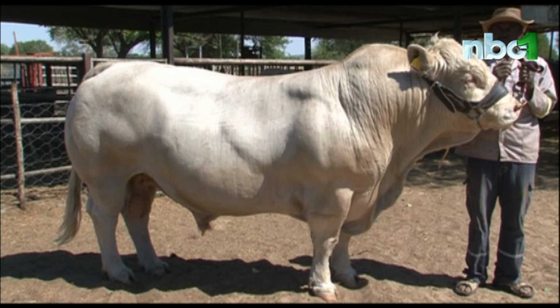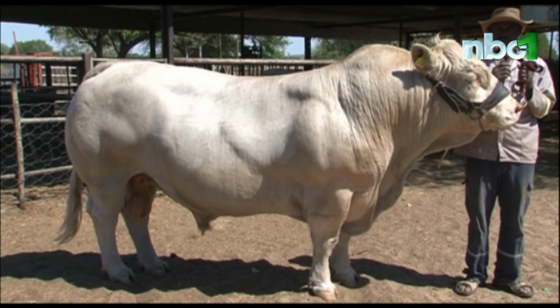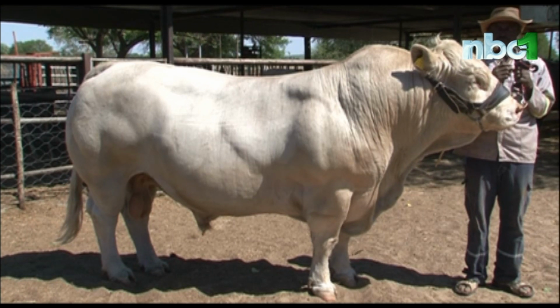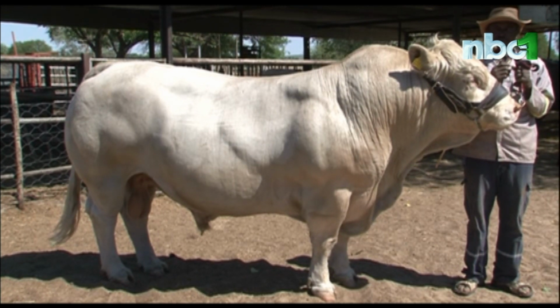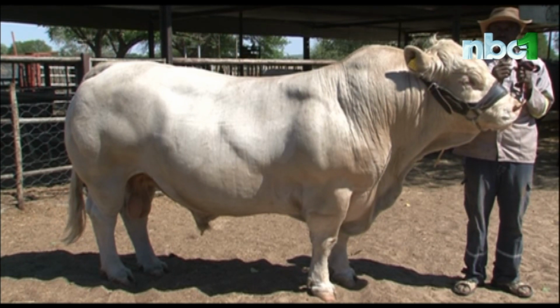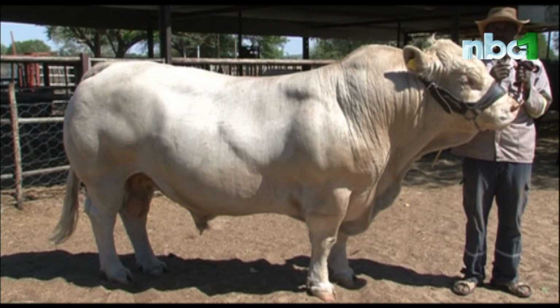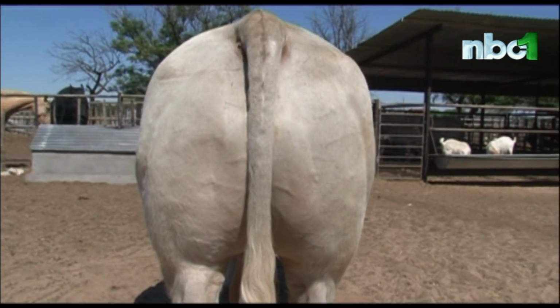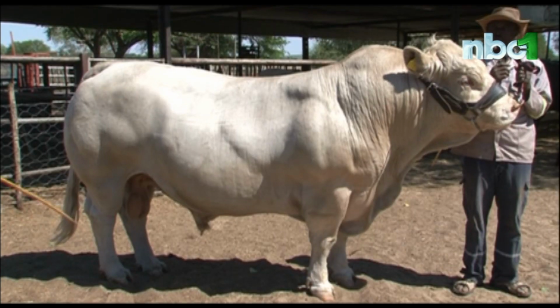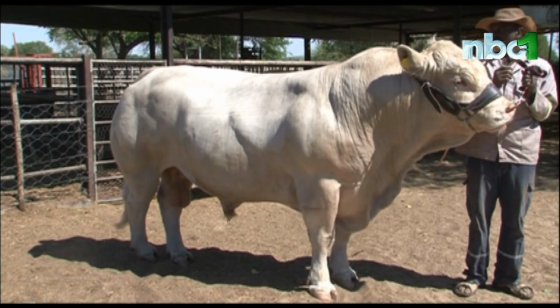But Bull B weighs about 900 kilograms. Is that not too much when mating? Cows get pregnant by him because he will not put 900 kilos on the cow, because he is carrying most of the weight on his hind legs. So that's why in every bull you need strong hind legs and strong hocks here, because that's your shock absorber.